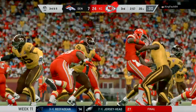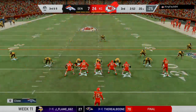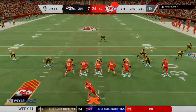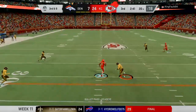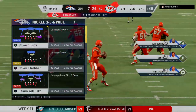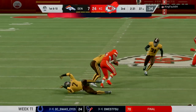It's now 3rd and 9. And on 3rd down, a nickel formation here defensively. Mike 7. Mike 7. Yellow. Working from the gun, Mahomes. Over the middle, it's complete. And he's taken down, but able to slip across the 35. Nice play for Kansas City, picking up the first 18 yards that time.